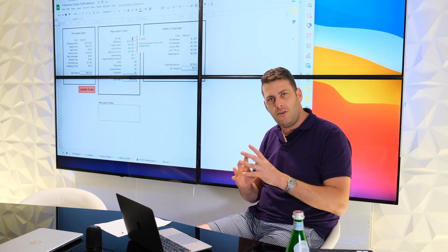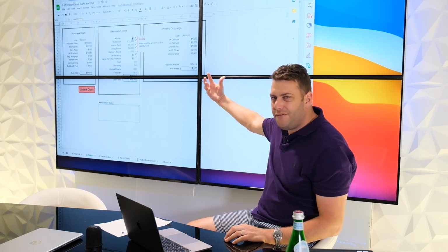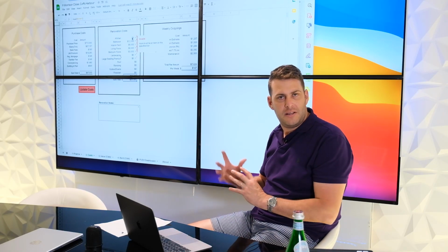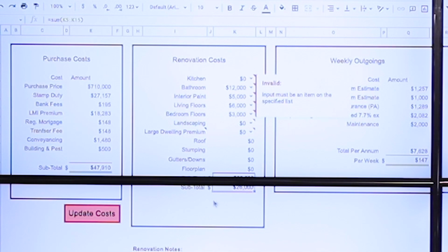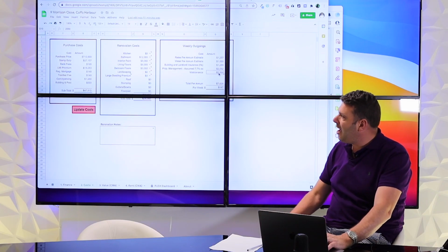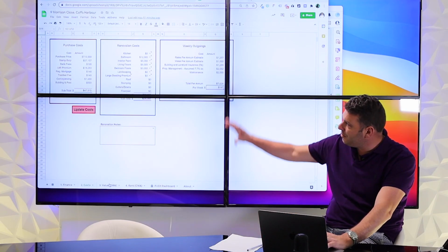Most clients would come to us not really wanting to go that full degree, wanting to spend around 5 to 8% of the purchase price, keeping it at that sort of one large ticket item, in this case, the bathroom. So in this example, we've identified a $26,000 reno as a good value uplift, as a good bang for your buck. We've got some holding costs here: rates, waters, insurance, property management, $2,000 a year in maintenance. That's going to total $147 a week in holding costs, not including interest. So that's our assumptions.